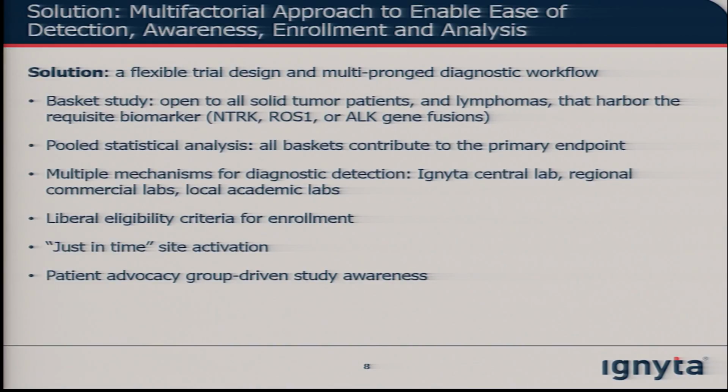So this slide captures the solution that we employed. It's an overall flexible trial design. As I mentioned, it's called a basket study. So it's open to all solid tumor patients as well as lymphomas, so long as the fusion proteins are present. We're employing a pooled statistical analysis such that each individual tumor histology collectively contributes to the overall primary endpoint. We allow multiple different mechanisms of diagnostic detection. One of those is our central lab at Ignyta, and I'll tell you a little bit more about that. But we also allow various regional or national commercial diagnostic labs and even local academic labs to detect the patients who are eligible for the study.